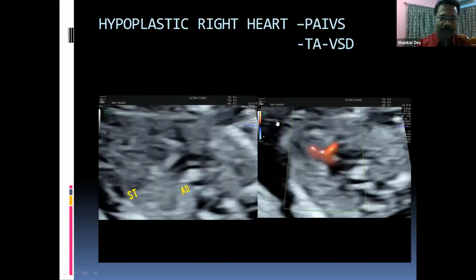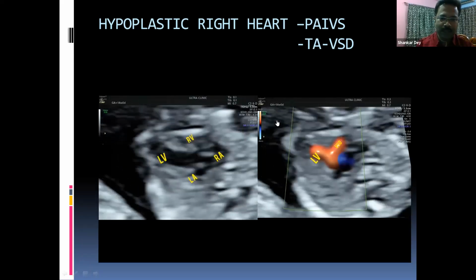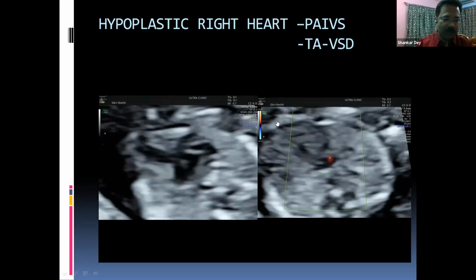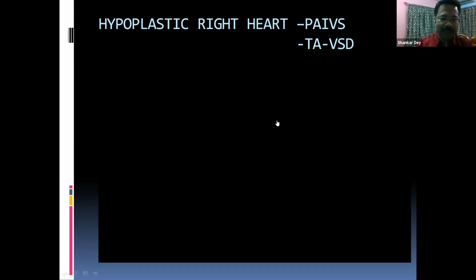Similarly, we can see here the right chamber of the heart is small. The right ventricle is small, and the left ventricle is of normal size, and there is a small VSD there. So what you can see is absence of the right atrioventricular connection, resulting in no flow between the right atrium and the right ventricle through the tricuspid valve. The right ventricle is therefore very small in size, and a VSD is present there. This gives the diagnosis of tricuspid atresia with obligatory VSD.